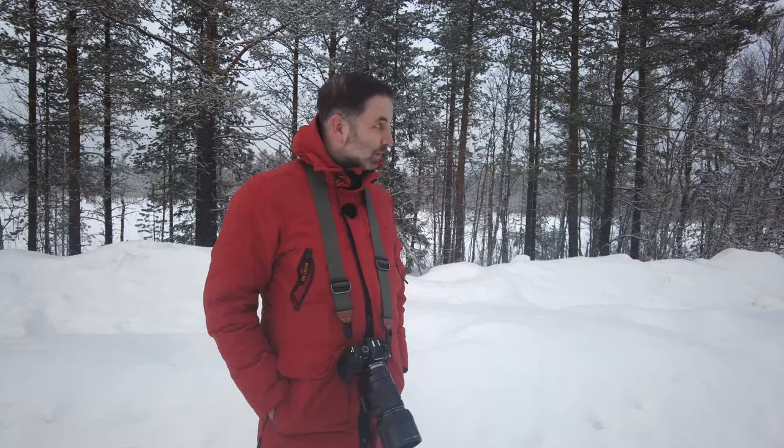So whatever you do, and especially if you want to go out at night, make sure that you wear appropriate clothing, because it's undoable. You know, it's extremely cold sometimes, and you don't want to end up missing shots because you want to go back home because you're so cold.